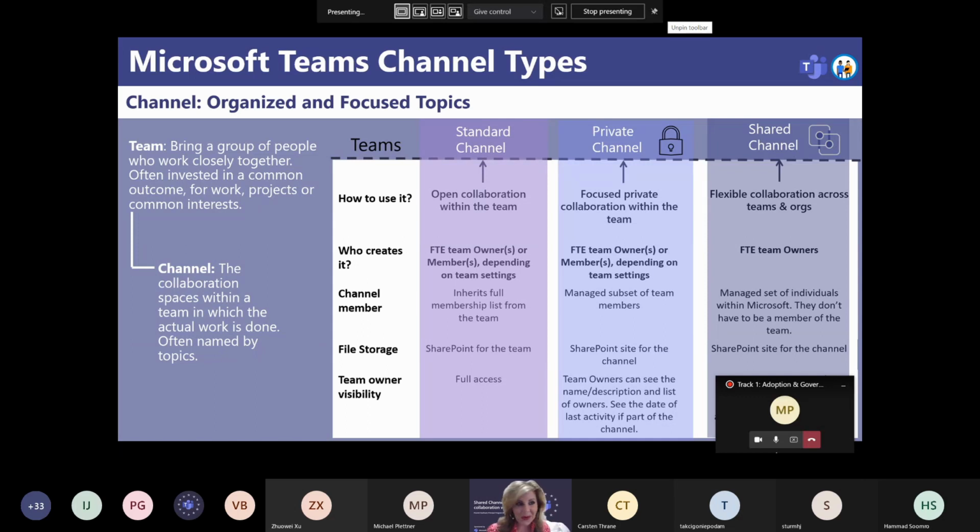I know you all are familiar with how many types of channels there are, but I just wanted to recap here and show you the differentiation between each one. Many of you are familiar with the standard channel. It's open collaboration within a team. It inherits the full membership list from the team. And private channels are really more about focused collaboration within the team, where you manage a subset of team members in the private channel.